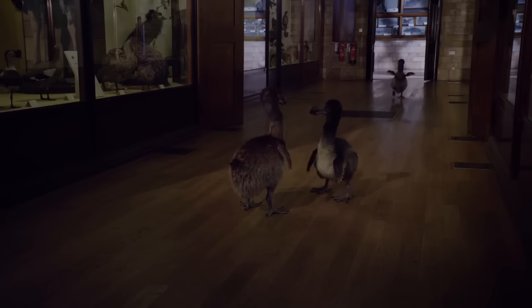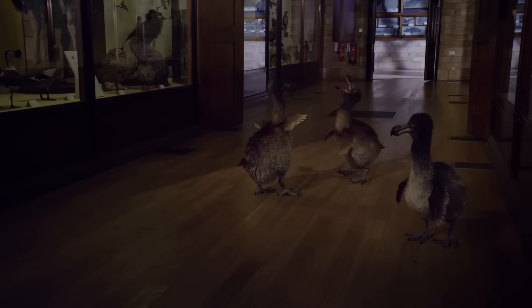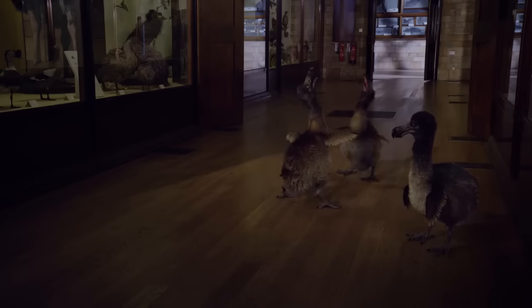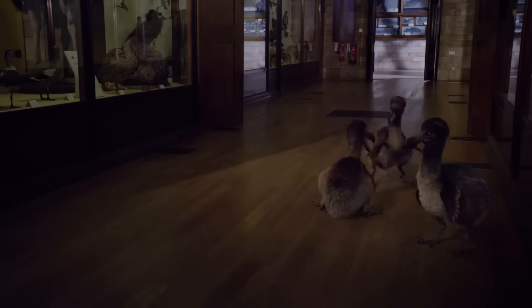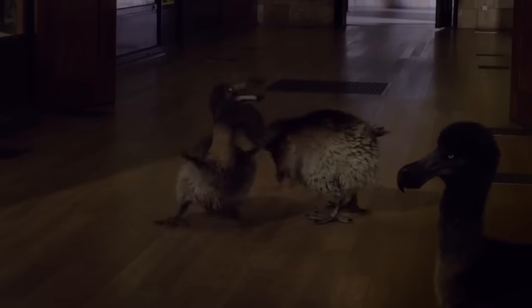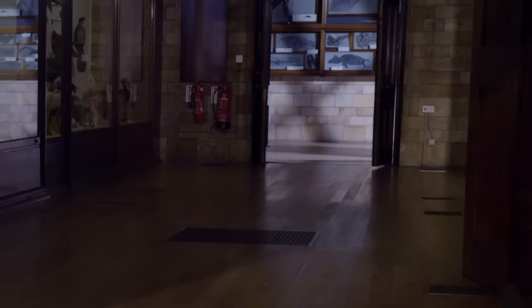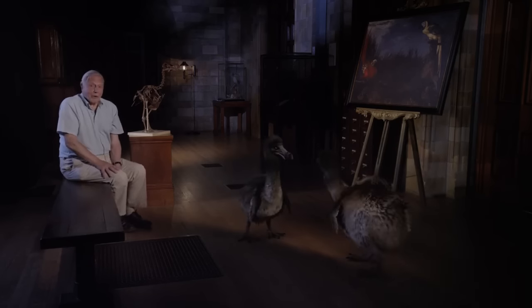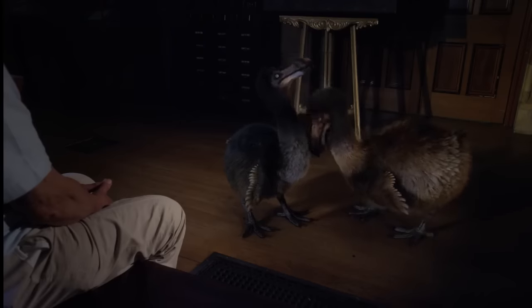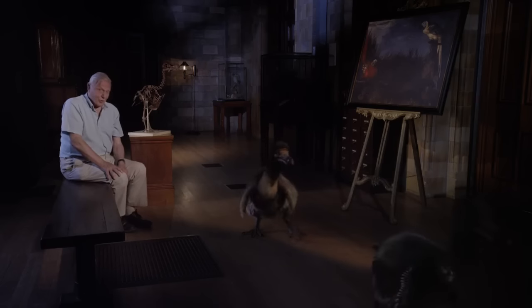And here comes a rival male. He could be another reason for having a huge beak to fight with in disputes over nest sites. Until now, no one has ever seen a dodo egg, so no one knows how big it was. After tonight, who knows?